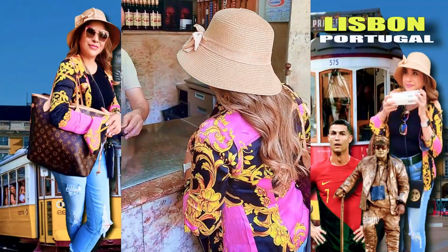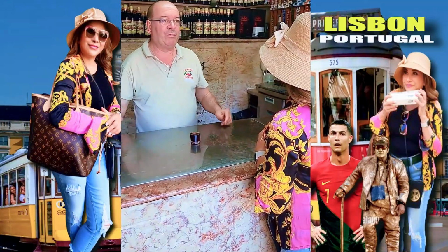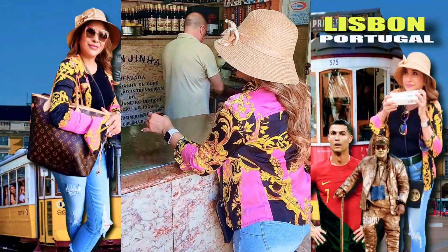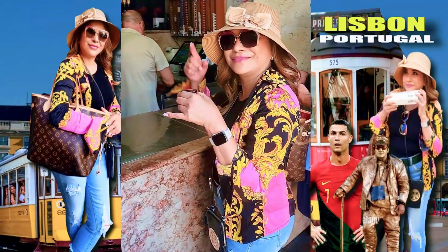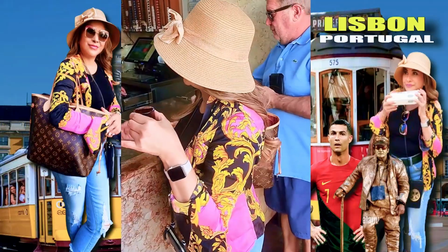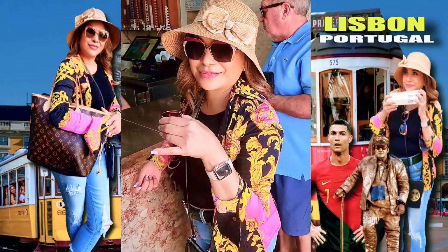Made by infusing sour cherries in alcohol, then adding sugar and spices, ginjinha is traditionally served in a small glass, sometimes with a cherry at the bottom. Whether you're a local or a tourist, stopping by A Ginjinha for a quick shot is a must-do in Lisbon.